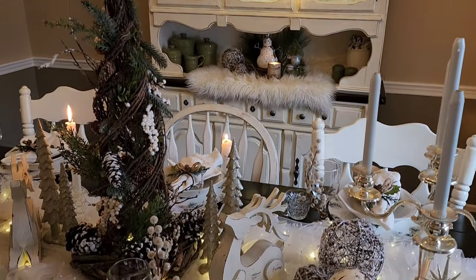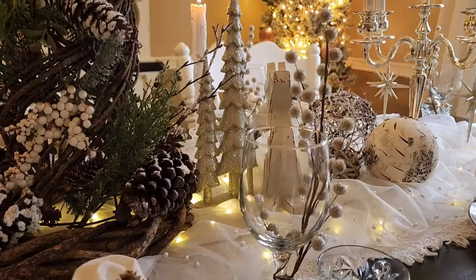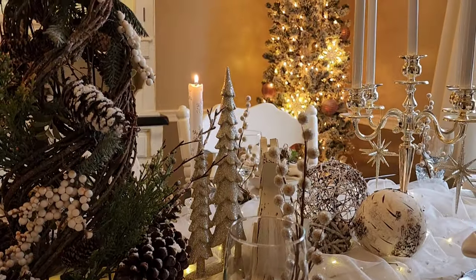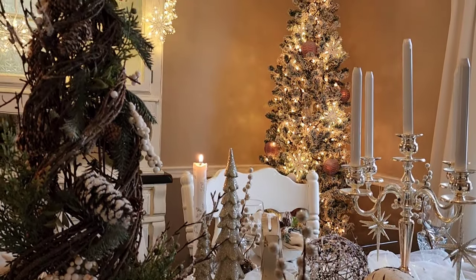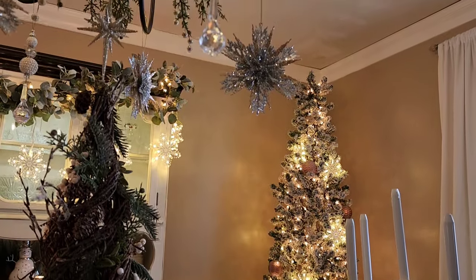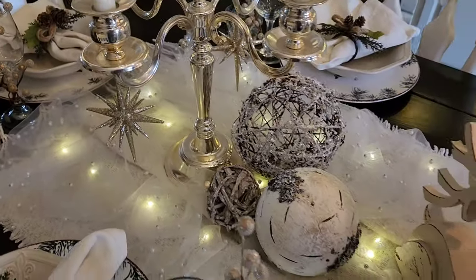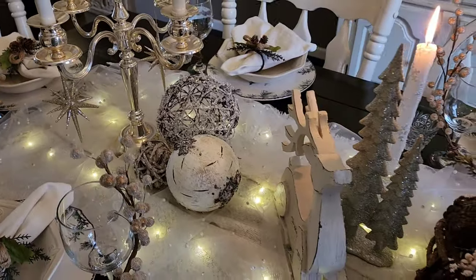I removed all the gingerbread stuff for Christmas and I wanted to just give a cozy yet elegant kind of vibe here and just display the pines, the snowflakes, the shimmering crystals, just everything that represents winter and the beauty of winter to me.